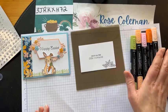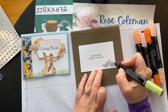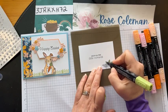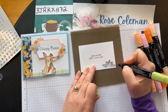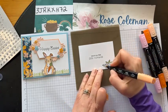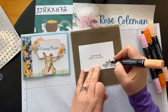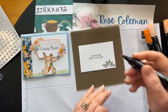Okay, so instead of reaching for different colors, I'm just going to use what I have here. And we're just going to do all the leaves with Granny Apple Green. And there's some more over here. And we'll do these little dots. Let's do the center of the flowers with our pale papaya. And one more right there. We've got some fresh freesia here.